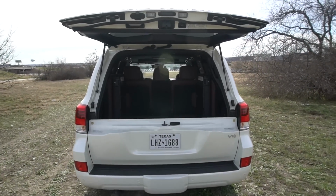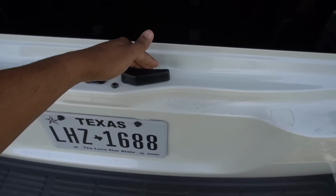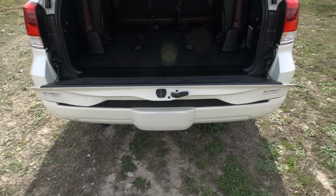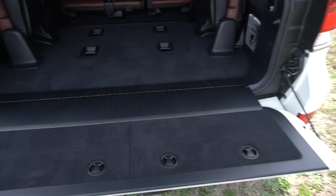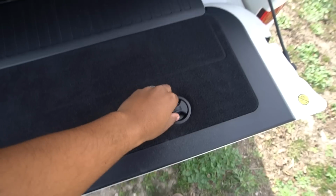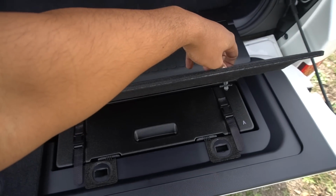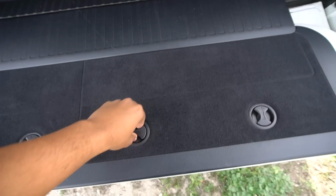All right, so coming to the back of the Land Cruiser, once you have the top open, the bottom part is super cool. So all you do is you pull this little tab, and then that will fold down automatically, and then you have this sort of picnic area that you can sit on, and it's super cool. The other cool part is right underneath here you are going to have a little toolkit, which is really nice, so that definitely comes in handy.